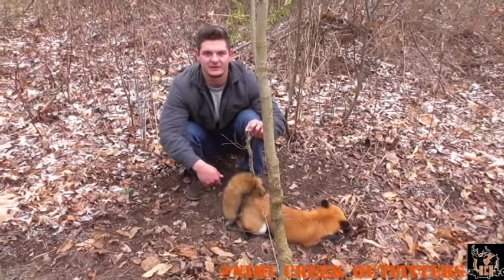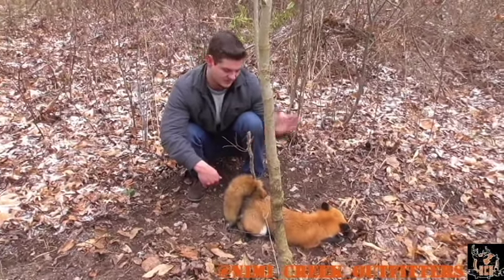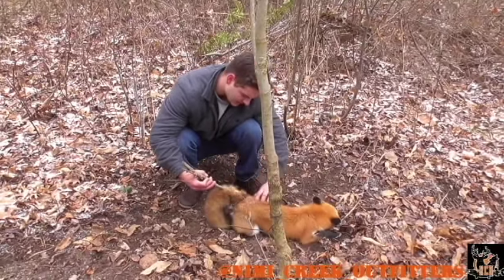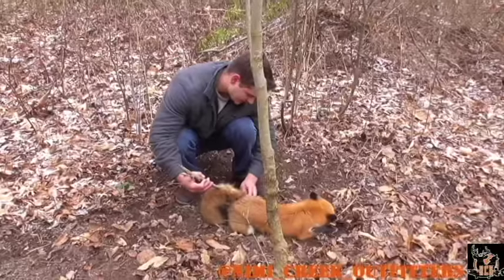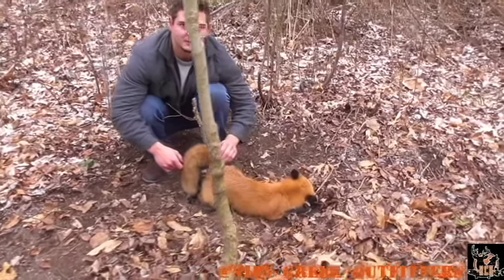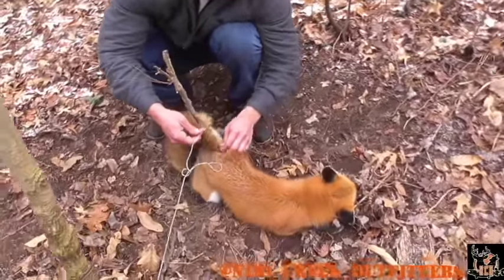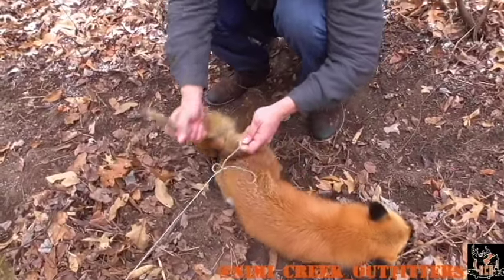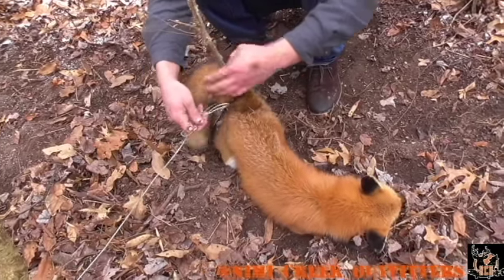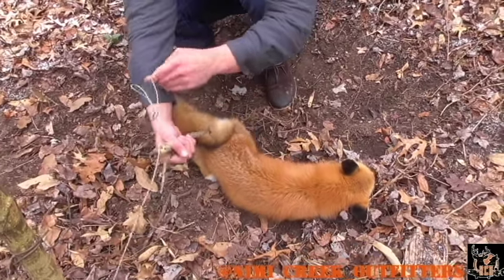We usually don't get them in the first night. It usually takes 3 or 4 days for the scent to disperse, but we got lucky and snared one right good. Got him around the back hip. It was set for coyote, so I had about a 12-inch loop. So that's pretty typical when dealing with fox, but he dispatched himself, so we're gonna get him out and head on down the line.